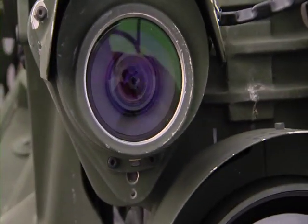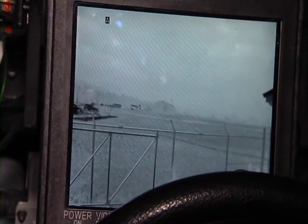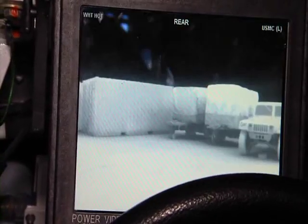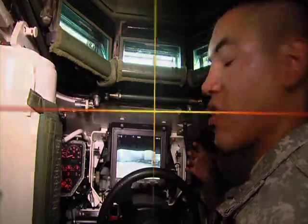The way the thermal camera works, it picks up heat signatures. So if you're walking around in Iraq and you've got a suicide vest on and that thing's heating up underneath your man dress, I'll be able to pick it up on my thermal sights. You can turn it from white hot to black hot, and there's also a rear camera so that when we're backing up the vehicle, we can see what's behind us.